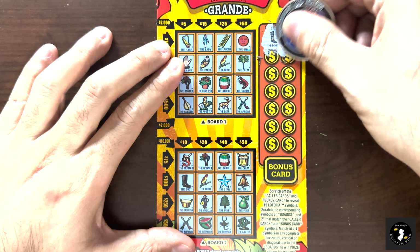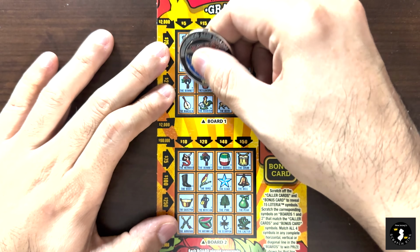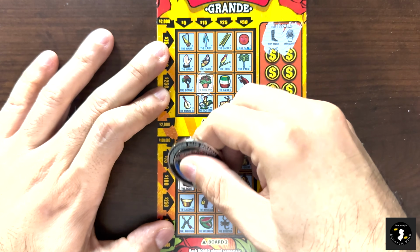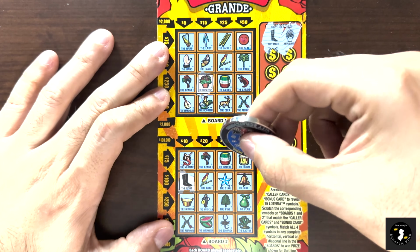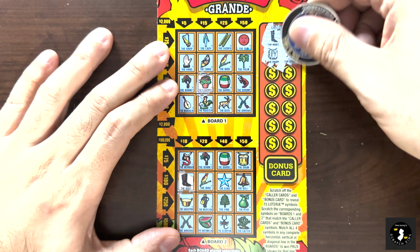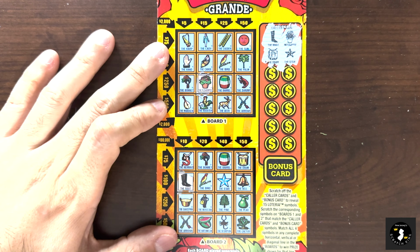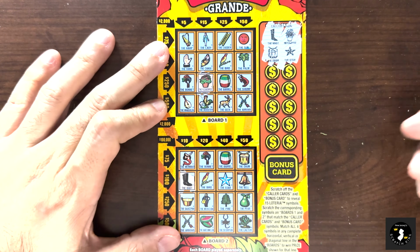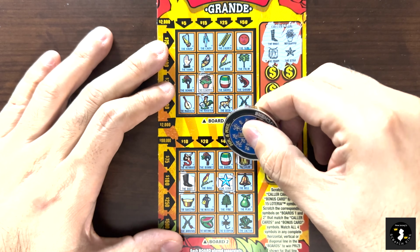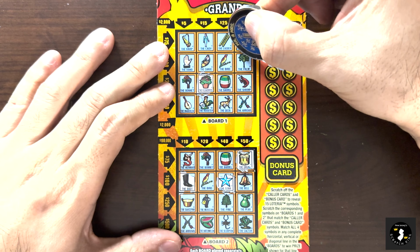So away we go. We got a boot and a flower pot. We got a flower pot right here. No boot. We got a boot down here. No flower pot. Okay. Next is the drum and the star. We got a star there and a drum here. Okay, and then a drum and a star.